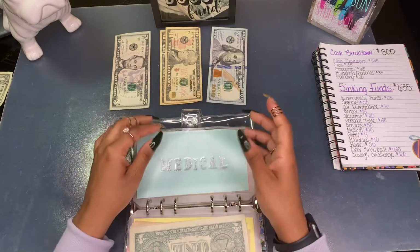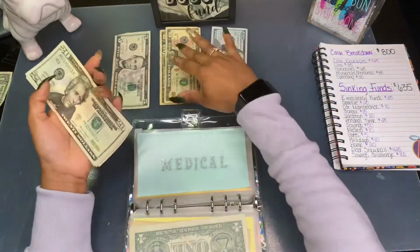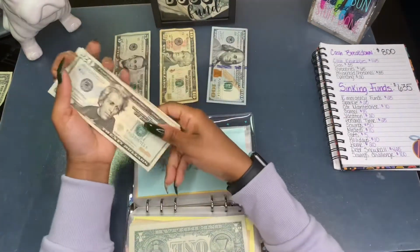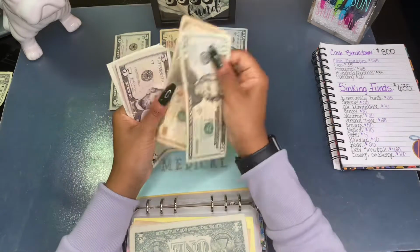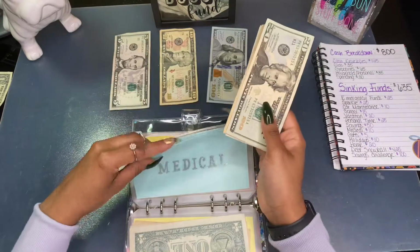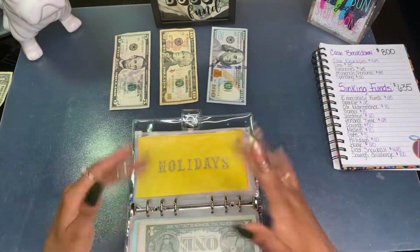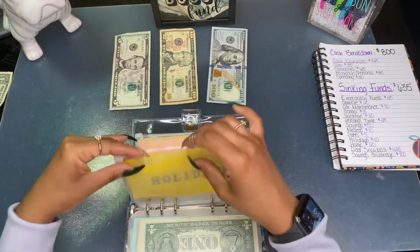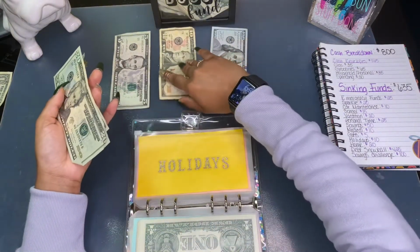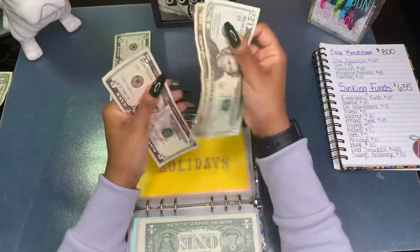Next is medical, and medical is getting $10. So now in medical, I have 20, 30, 35, 40, 41, 42. Holidays is getting 10 as well. So now in holidays, I have 20, 30, 35.